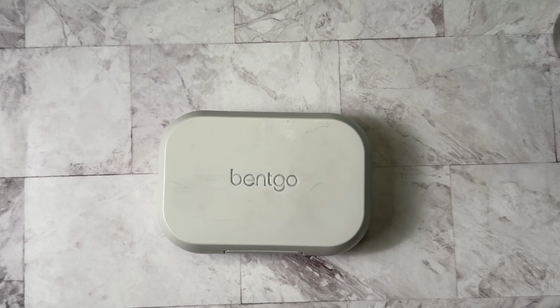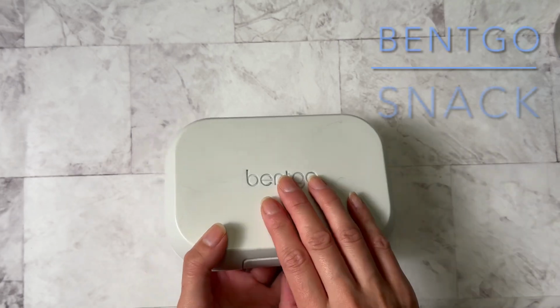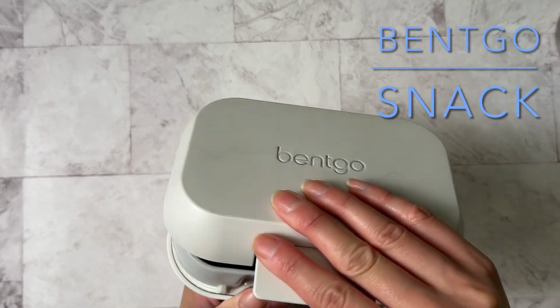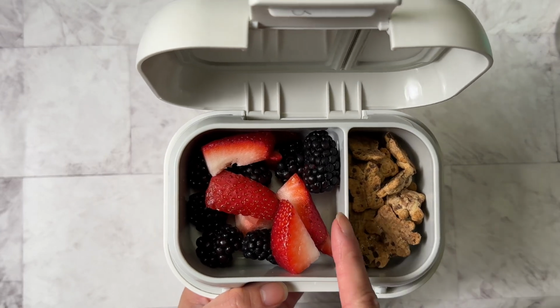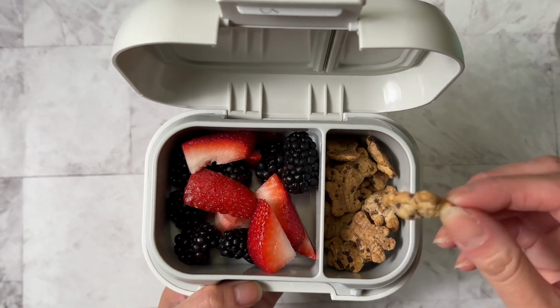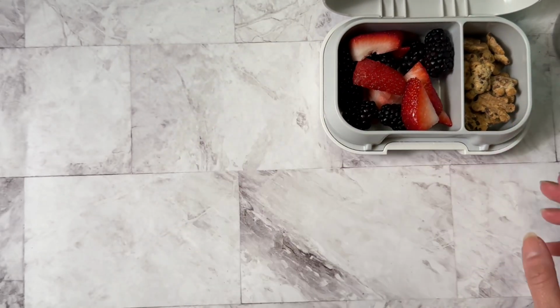Hey guys, I'm at the end of my work week, and today I'm going to start off using the Bento Kids snack container. I love that this is so compact and everything. I use this for my son for snack time, but I'm taking it for myself today. I got some strawberries and some blackberries in here, and then I have some Teddy Grahams. These are the chocolate chip flavor. So that's going to be kind of like my breakfast.